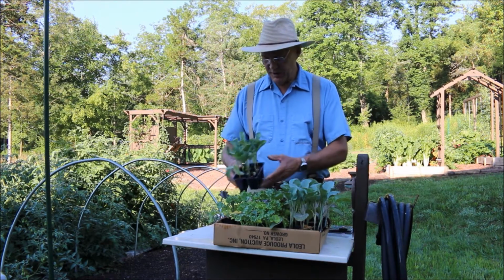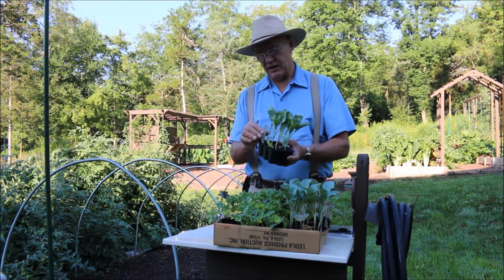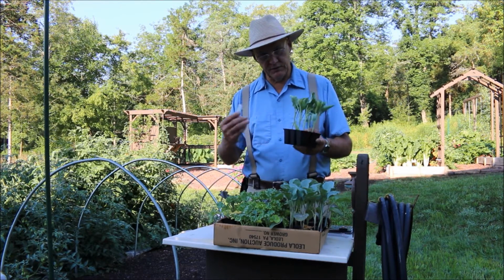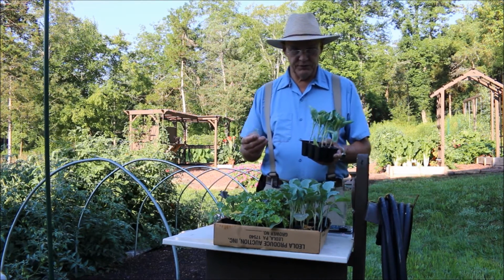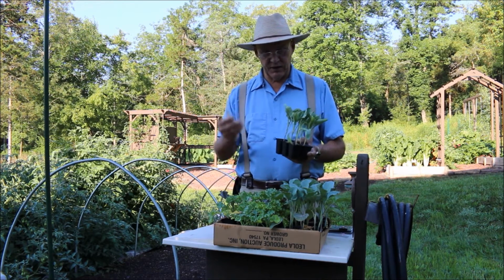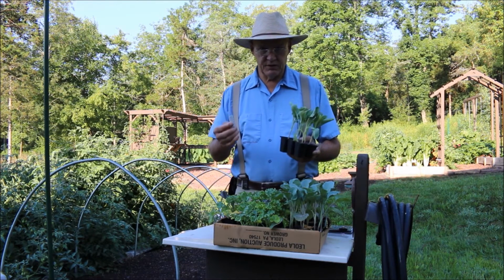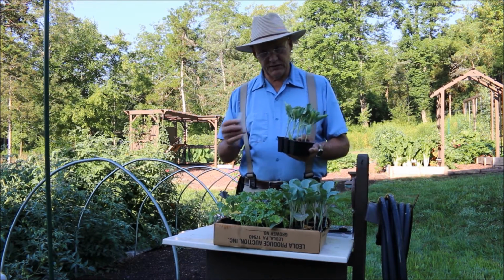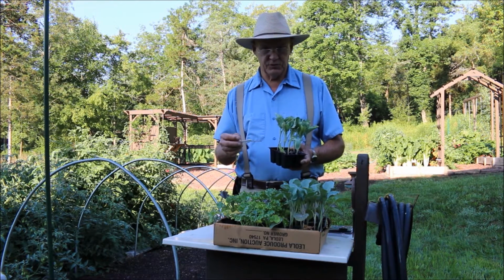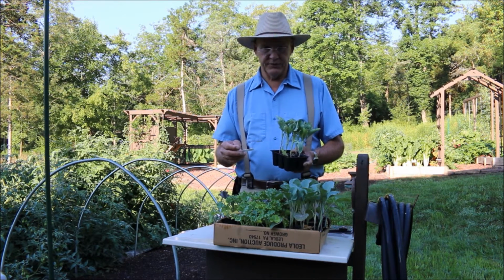Here I have a market pack of six of the cauliflower, and it's an early variety. Now that we're heading into the fall season, our days get shorter and the sun's not as high in the sky, so you always want to choose a variety of plant that's not going to take as long to grow. This is an early cauliflower. It matures in 50 days and the fruit size is 1 to 2 pounds.